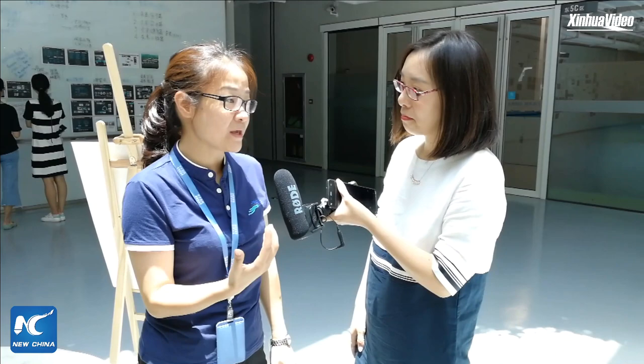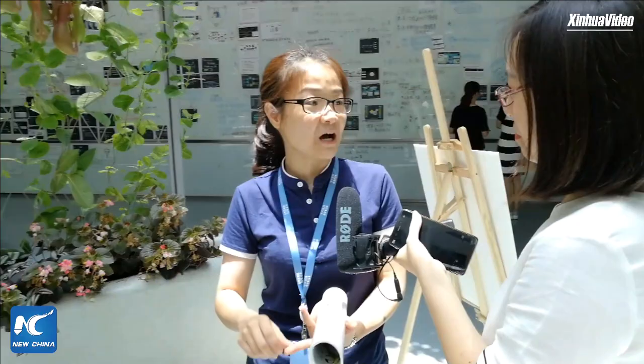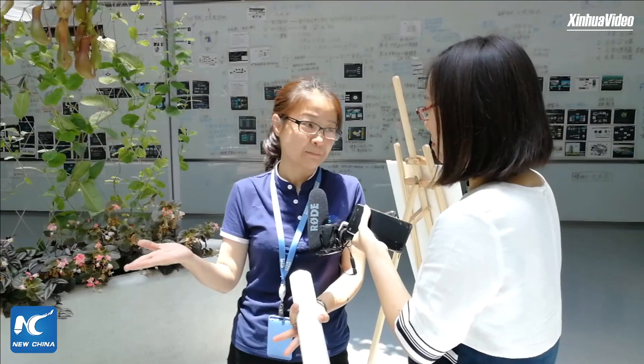We can modify the species based on our purpose. For example, we can use that in medicine to help the disease diagnosis and to help understanding the disease mechanism. We can also use this in plants and animals to breed more species for the application, for example, agriculture.